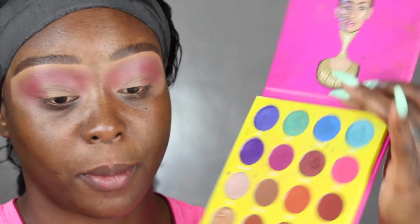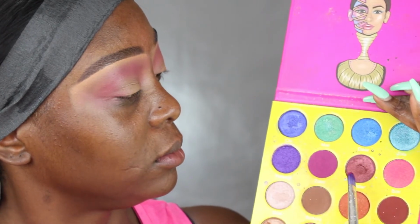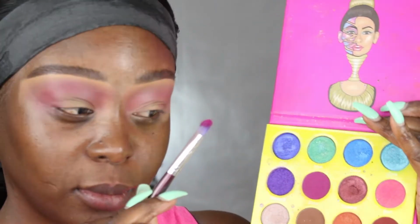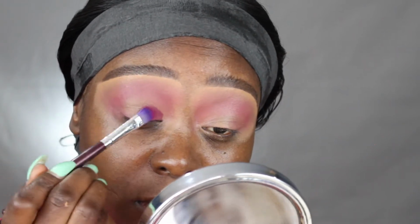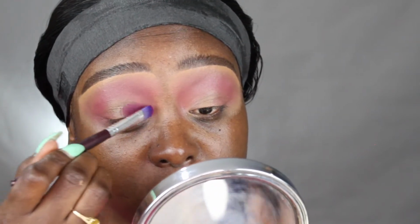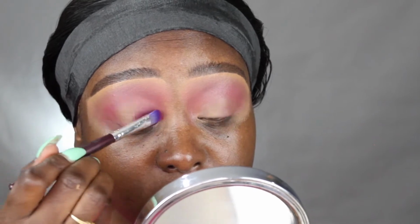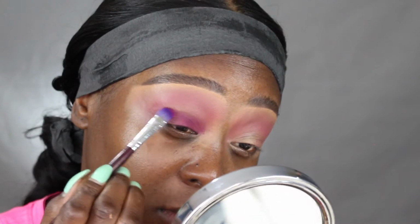Now I'm going to go ahead and spray my brush. I'm taking another brush and I'm using the Mario Badescu, and I'm going to get a brighter color. I'm using that same color from the palette, and I'm going to put it onto a flat top brush. And the trick is, when you do a one tone color and you want to get the other one more bright, spray your brush. And as you can see how my lid is brighter than the rest of my eyes, so that's the trick. Spray your brush and it will get a nicer and brighter pigment, and it will look much brighter than if you don't spray your brush.